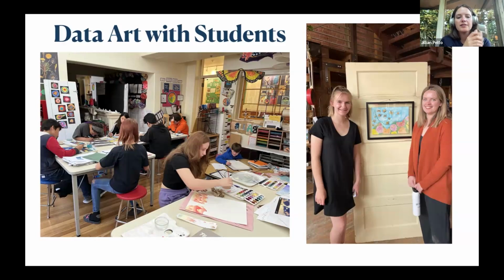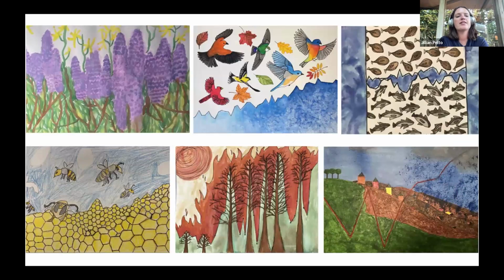doing my data art curriculum where they got to choose a graph about an environmental topic. Most of them had to do with Colorado, but not all of the topics were. And then they have to make a piece of art to communicate that and tell a story about that. And so these are some examples, not just from this class, but from a mix of classes and ages. All of these are student artworks, I believe middle and high school, and all of them have a graph in them.